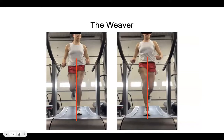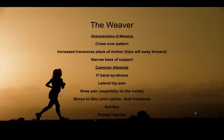So there's that knee window, kind of like we talked about. And so the key characteristic of it is this really narrow base of support. And so my right foot there on that second picture should be outside of that line. So that crossover pattern is really big. The common ailment from this is really IT band syndrome, which makes sense if the hip is kind of going inward, you're going to add a little bit more strain to that very high muscle, the TFL and IT band. It doesn't like to be pulled on.